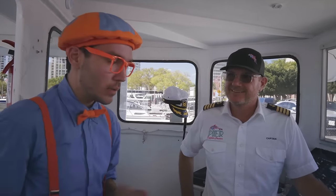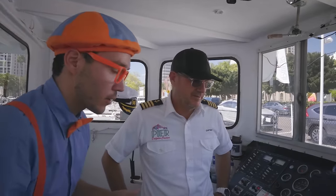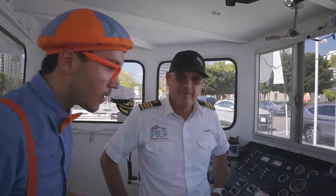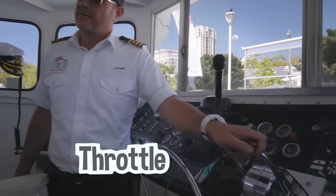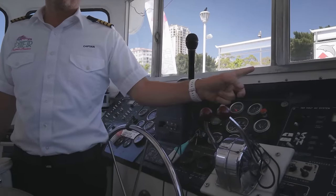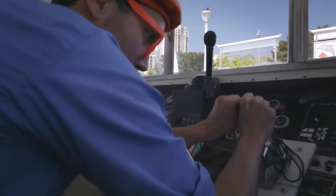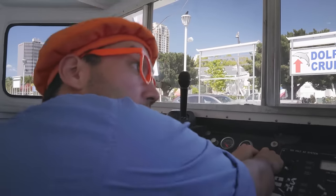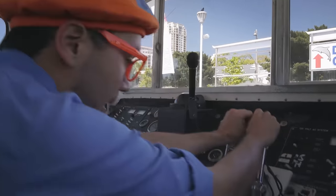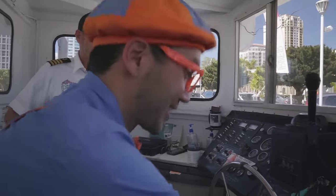Well, Captain Christian, it looks like it's really complicated driving a boat. There's all these buttons and levers. Yes, there's a lot. Right over here, these are called a throttle. Oh, cool. And the throttle, if you push it forward, the boat goes forward. And if you pull it back, the boat goes backwards. Okay, let's try it. We'll push the throttle forward. And that makes the boat go forward, and that makes it go backwards.